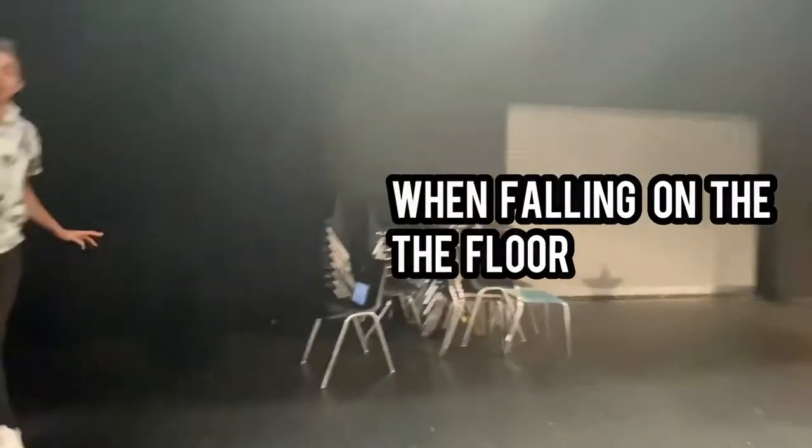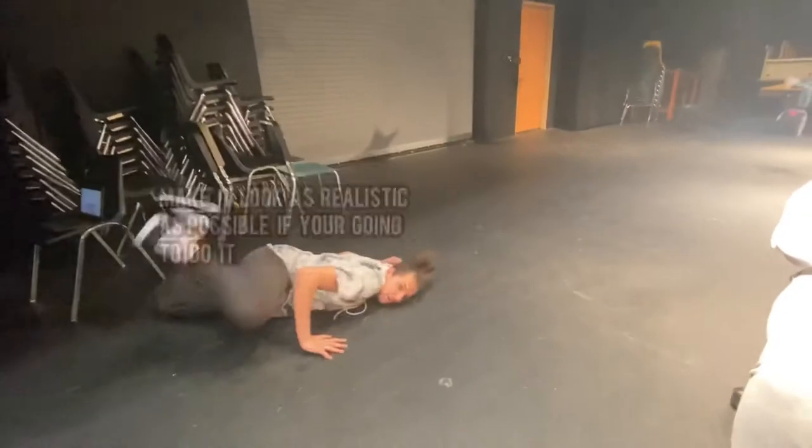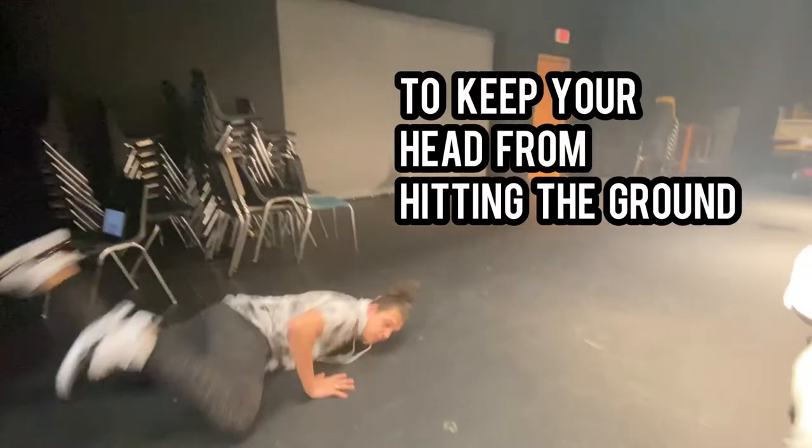When falling on the floor, make it look as realistic as possible if you're going to do it. When falling, try using your hands, elbows, and arms to keep your head from hitting the ground.